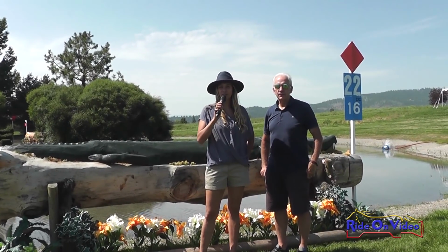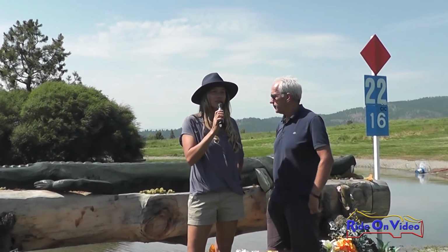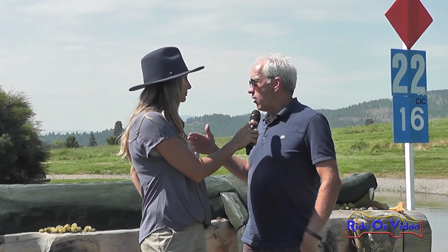Second water on course, there's a lot to navigate again, and we are getting towards the end of the course, so it'll be important to see what these horses have left in their tank. Yeah, that is the issue. Early on when we did this CCI 3-star here, I got a bit brave and bold with the combinations at this water, and horses were beginning to get a little weary, so I still want to test them. It's important, we're not at the end yet.